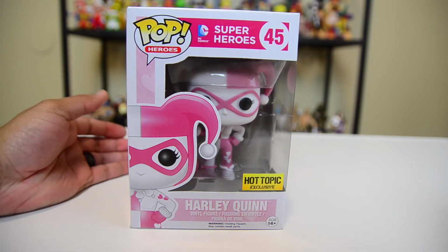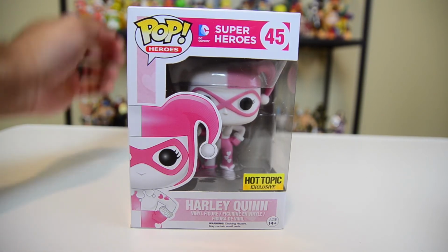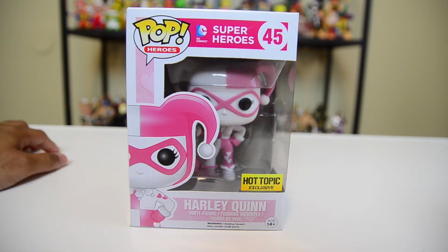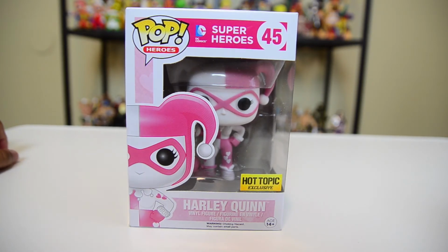When Valentine's Day came around, Hot Topic made sure to capitalize on the various Harley Quinn variants and decided to make a Harley Quinn Hot Topic exclusive that has hearts on her, and she has pink and white on. It was one of those things where this was the only time that you could get it. It was going to be around Valentine's Day, and then it was gone forever. So this is why I got it. I think I have maybe about 3 or 4 Harley Quinns, and much like Deadpool, I think it got a little bit out of hand.